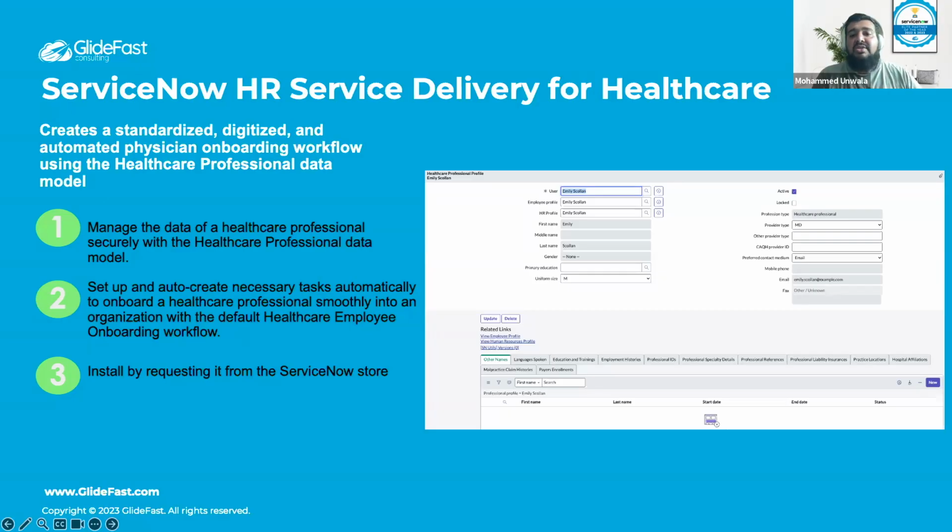The next is the customizable healthcare employee onboarding workflow. When you install the application out of the box, it comes with a lifecycle event and an HR service. It's also part of the journeys, so you can initiate the healthcare professional onboarding through the journeys. And the journey is also fully fleshed out. It's a combination of LE as well as JA tasks.